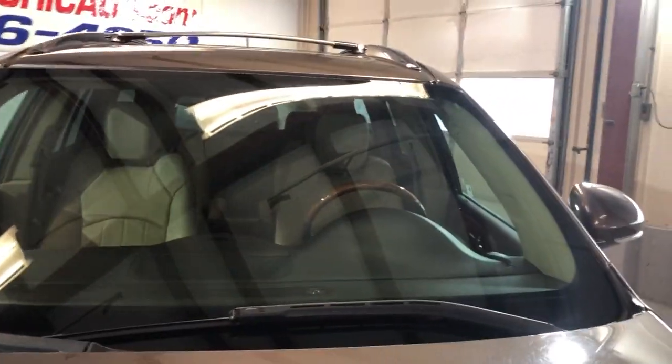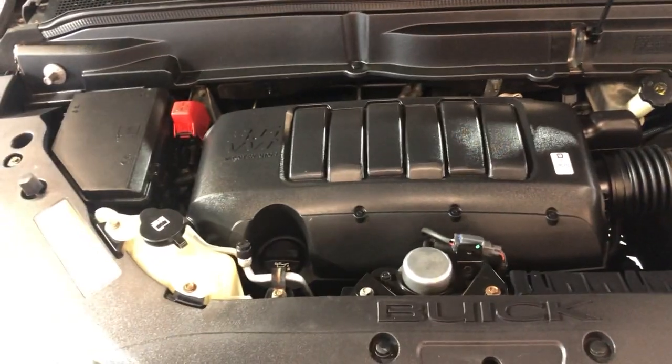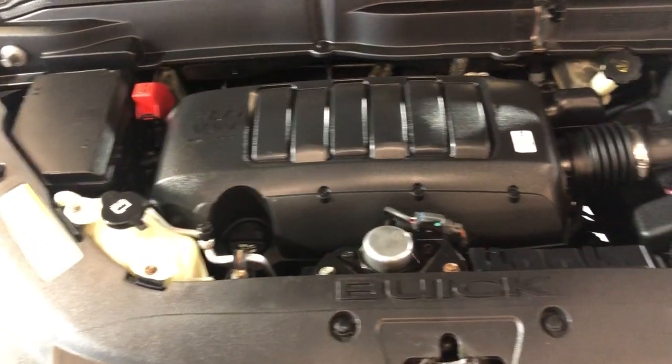nice and clean. Brand new tires, as I said, all around. Just put them on a few days ago. Let's take a peek under the hood. Nice and clean, all recalls are completed. So it's front row ready, runs beautiful, looks beautiful.